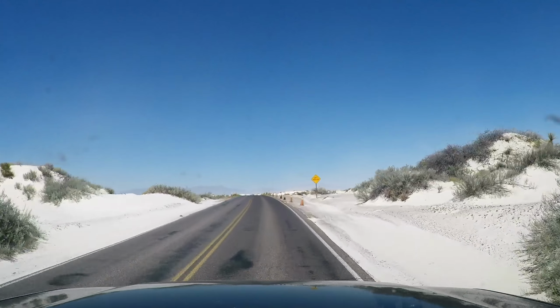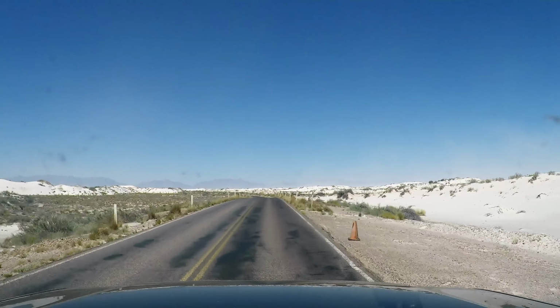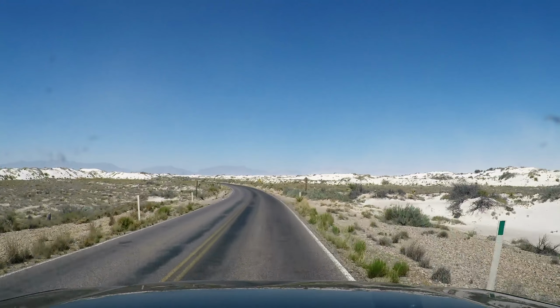So going into these dunes, it's one road in, one road out. We gotta drive in 4 miles before we're able to stop, and then we pretty much walk around, go wherever we really like.